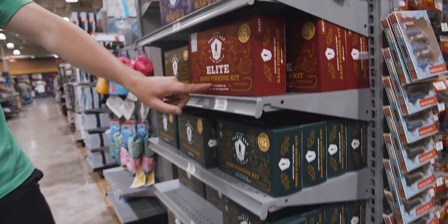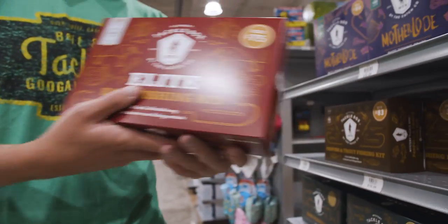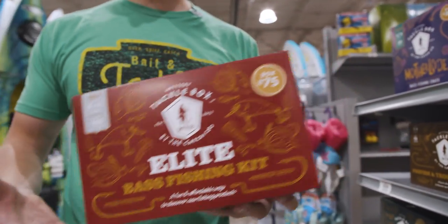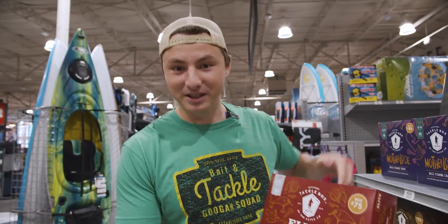$45 for the Bass Fishing Kit Elite. I've never opened this box either. And this one comes with 9 to 11 baits in it for 45 bucks. So that's pretty epic too. We'll have to open this one day. This is the first time I've seen these in any stores.